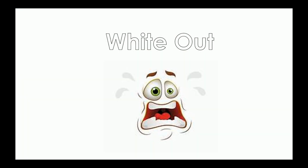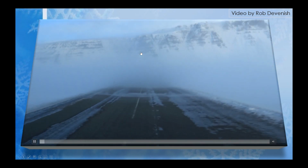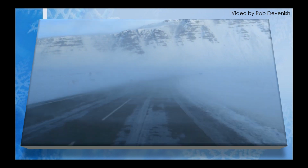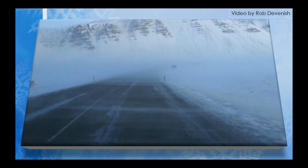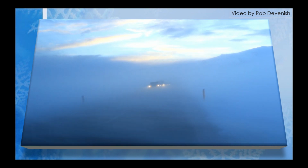On the way back, the weather seemed to have got even worse. We did get a whiteout. So this video here shows just how treacherous the driving was. At some points, you could barely see more than 10 meters in front of the car. These posts on the side of the road are about 25 meters apart, and at some points you just couldn't see the next one coming.